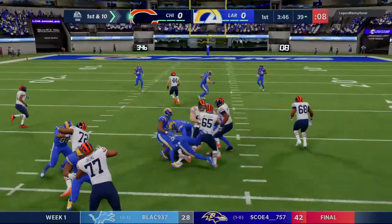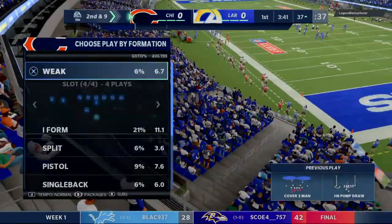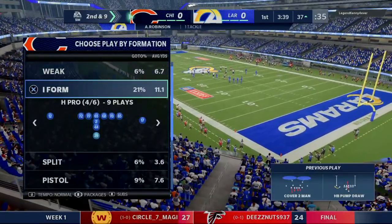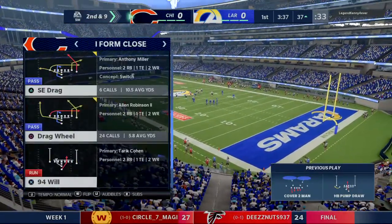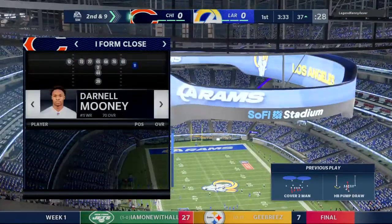On the draw, this is Cohen. And a short gain there down to the 37-yard line. And the big fella stuffed that one up in a big way. I think doubling him has to be a priority because you can't move up to the next level if you don't take care of him first.